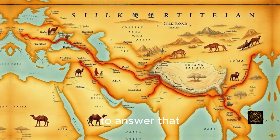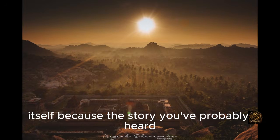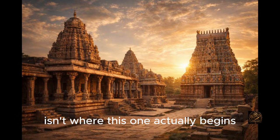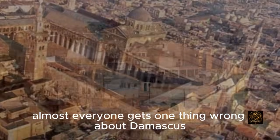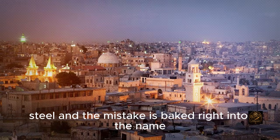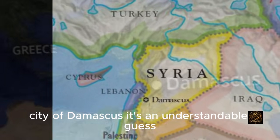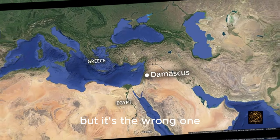To answer that, we have to travel nearly 4,000 kilometers from Damascus itself, because the story you've probably heard isn't where this one actually begins. Almost everyone gets one thing wrong about Damascus steel, and the mistake is baked right into the name. Most people assume these legendary blades were forged in the Syrian city of Damascus. It's an understandable guess, but it's the wrong one.